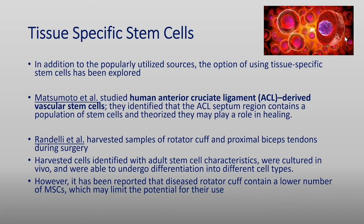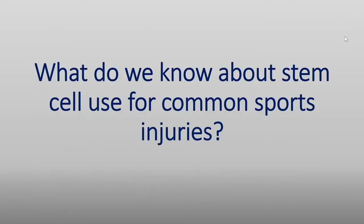And Rindelli showed the potential in harvesting tendon tissue from injured rotator cuff, and they have been shown to undergo differentiation into different cell types. However, that's also difficult to do from low-quality tissues obtained during cuff surgery.